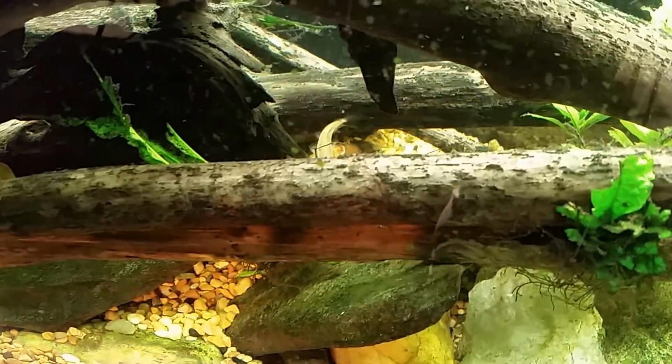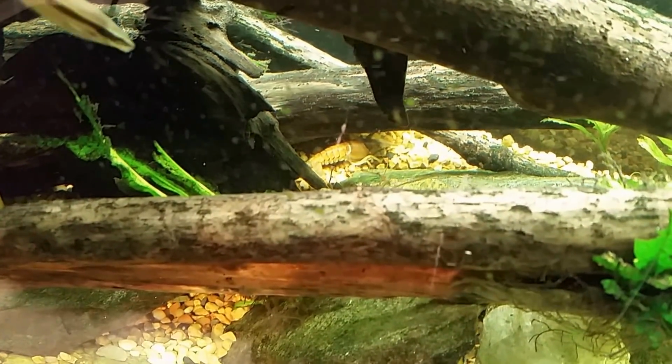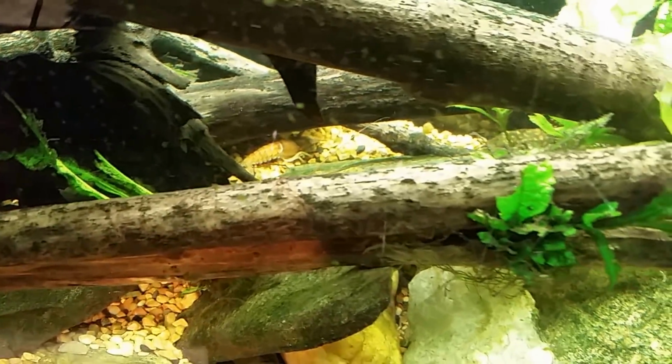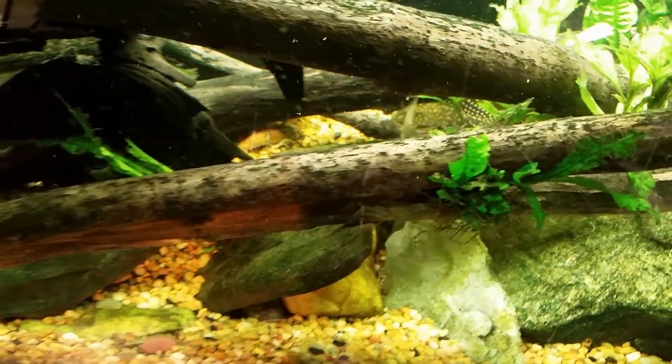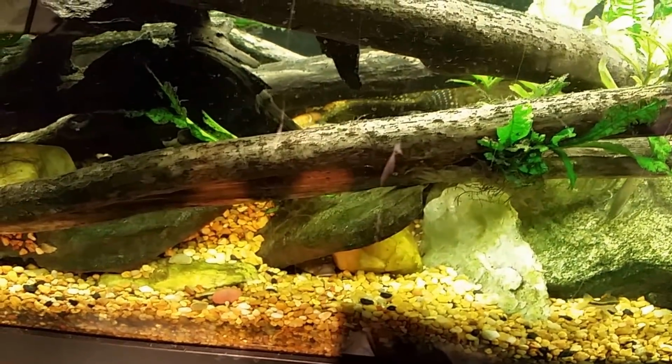There's another crayfish lying in the back. That one almost doesn't even look like it's alive anymore. And I did find a dead one on the floor of the tank yesterday afternoon, and it's gone now, so that's pretty much probably been devoured.